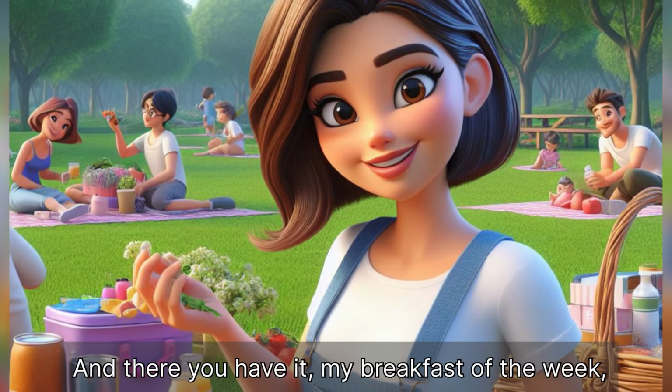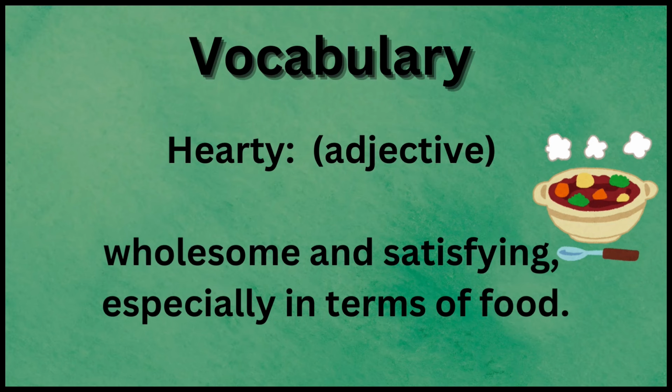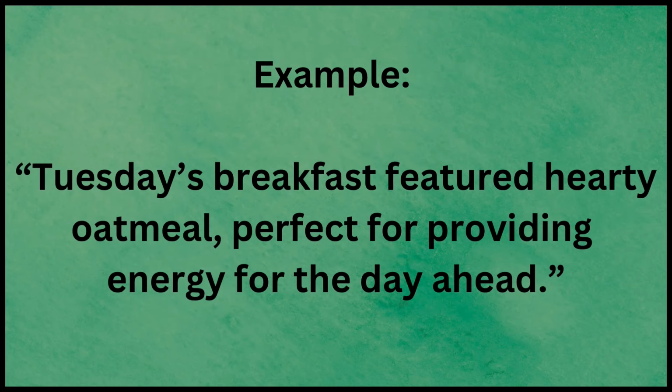And there you have it, my breakfast of the week, from Monday to Sunday. Hearty means wholesome and satisfying, especially in terms of food. Example: Tuesday's breakfast featured hearty oatmeal, perfect for providing energy for the day ahead.